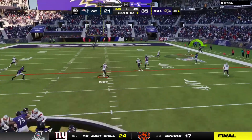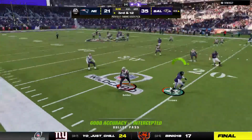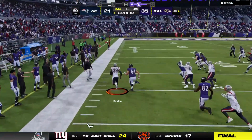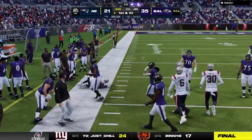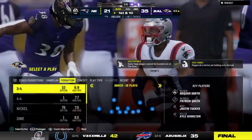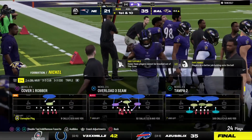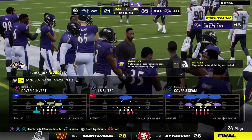Jackson now. And intercepted. Maybe the turning point they need. And he'll take this across midfield and inside the 45. 2-score game here in the 4th, and that pick, it kind of keeps the door ajar, doesn't it?